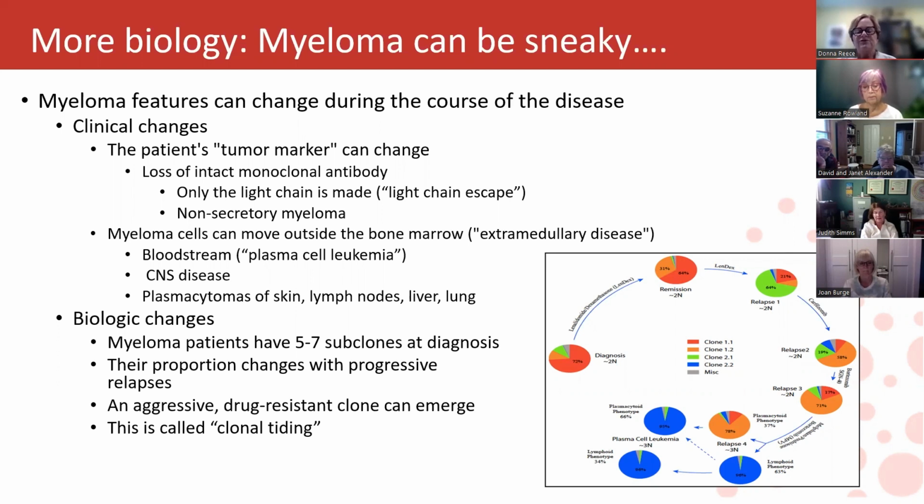And I've tried to show the course of one patient's proportion of these different subclones with that circle. And you can see at the beginning, most of the myeloma cells were of that dark orange form, but then after treatment, it was the light orange that came up. So relapse is usually due to 1 or 2 clones that start growing.